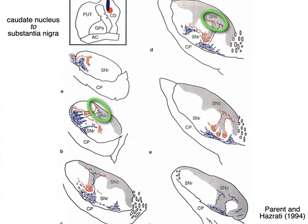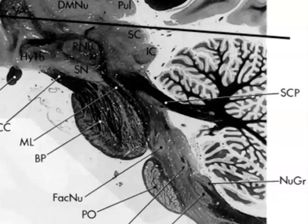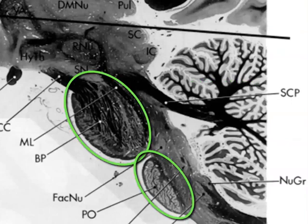But the projection to the dopaminergic substantia nigra is topographic as well. And I always say, if your middle finger did something wrong, why punish your index finger? You need topography. Now here's the cerebellum. We'll talk about that toward the end. And here's some of the structures that project to it.